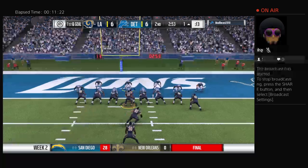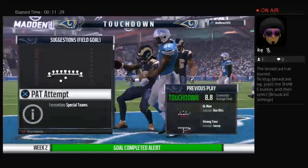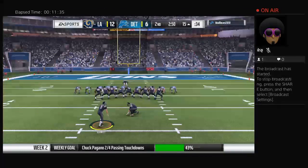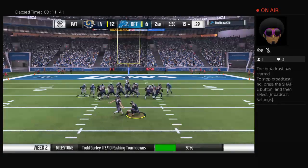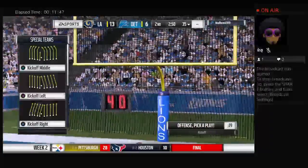And here we go on first and goal. They'll try and push it in with Gurley. And he takes it across for a Rams touchdown. Todd Gurley, his third touchdown now on the year. And the Rams have taken the lead. And he atones for his miss the first time around as this one is up and good to extend their lead.